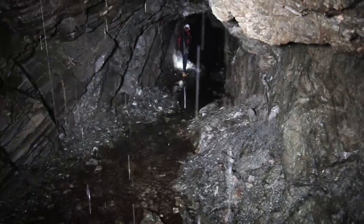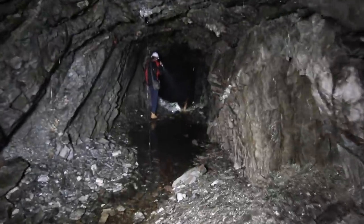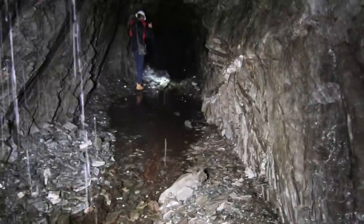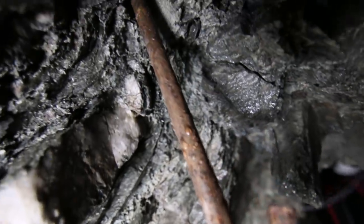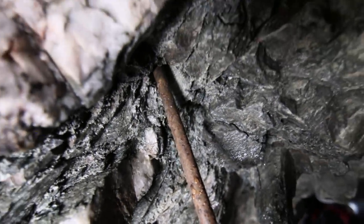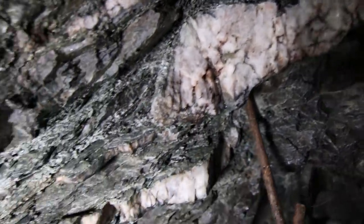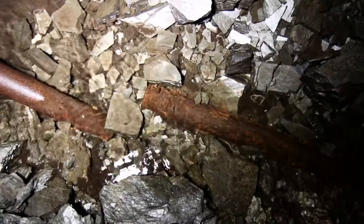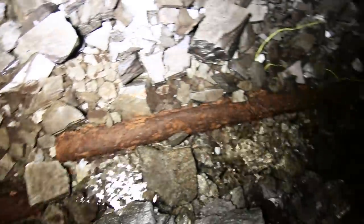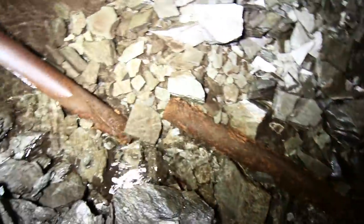I'm being told there's pipe up ahead. And there's your quartz, folks. Some still left in the walls here. So if we look down here in the water, this piping starts to appear.